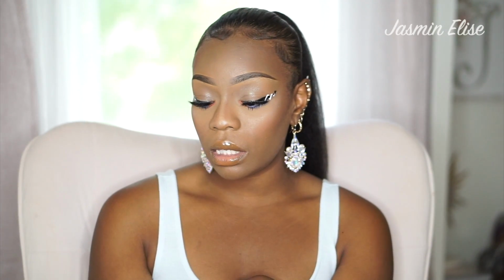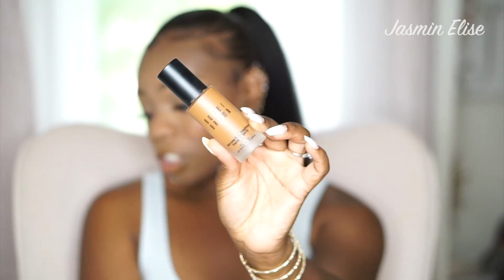Next one is the new Bobbi Brown foundation. It is the Skin Longwear Weightless Foundation. It does have SPF 15 in it, and I am the shade Golden Almond 6.75. I love Bobbi Brown anyway, so I think I paid like $40 for this.